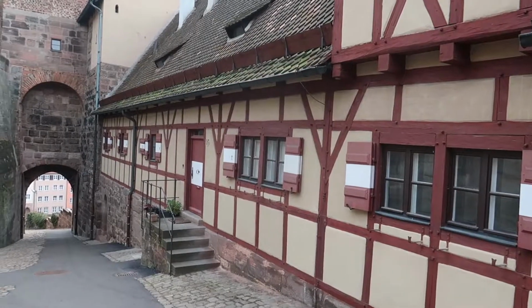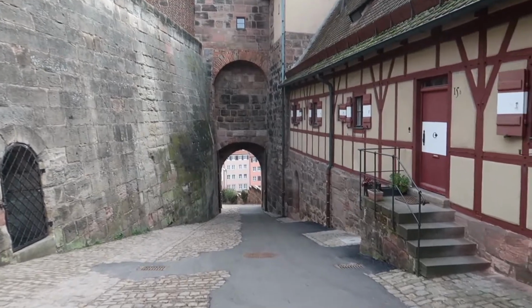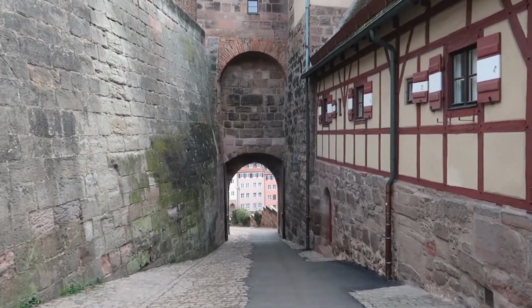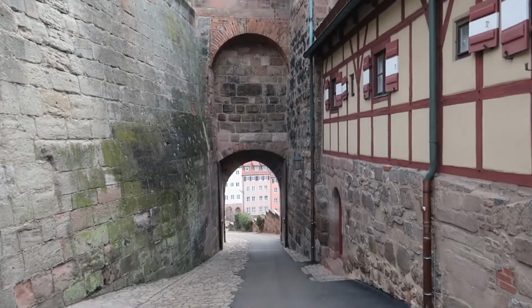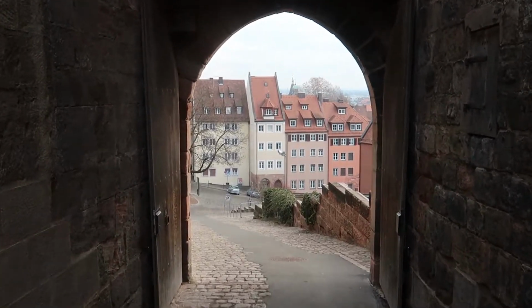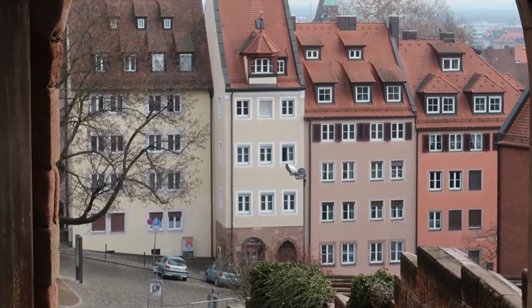So the history of the city of Nuremberg, I think, goes back well over 900 years, and I'm not sure if the castle was built during that same time or not, but again, it's quite well maintained. Just check out that view. Splendid. Gateway to gingerbread houses.